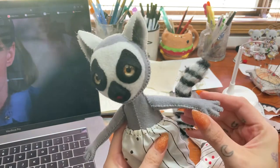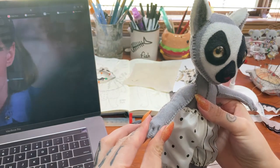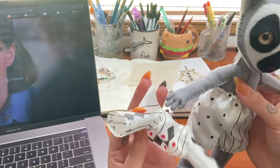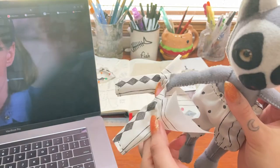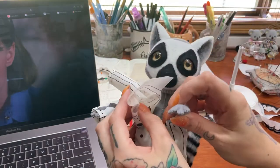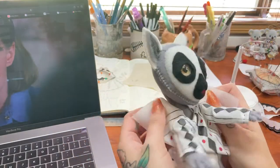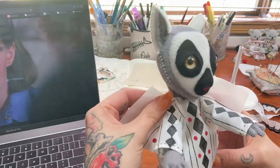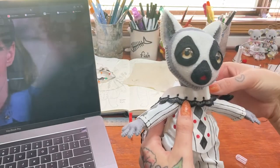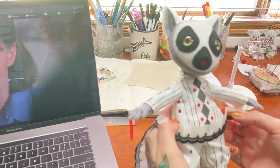His hands won't fit in the sleeves open like this, but thankfully I can squish his fingers closed. Oh my god, I cracked myself up. Let me see if it fits. This shirt fits pretty good. Now I can fit the collar bit on there. And here. Yeah.